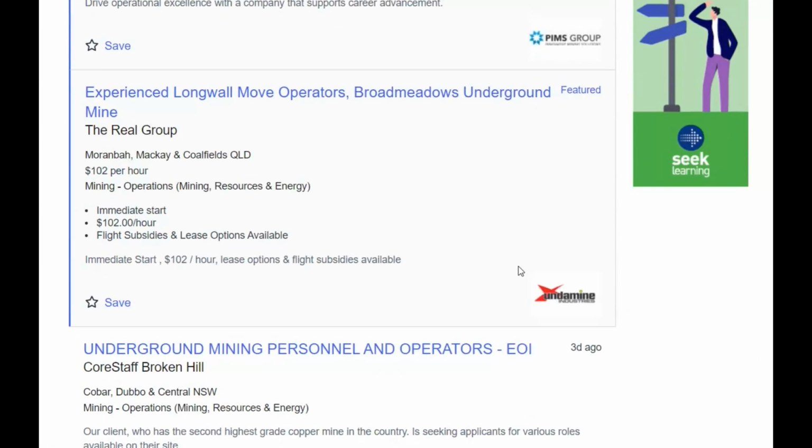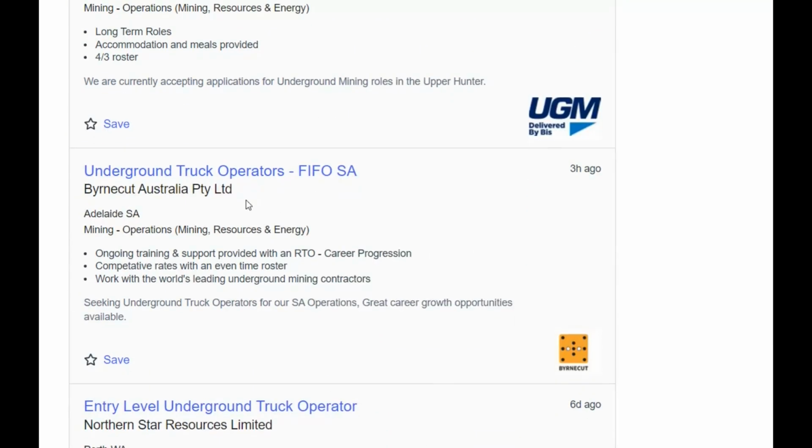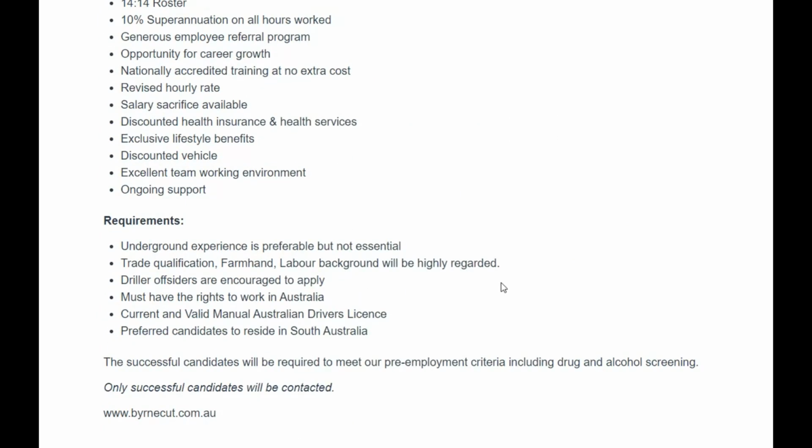So if we go down and have a look, you can see straight off the bat there's expressions of interest in New South Wales. And you can also see that there's the underground truck operator job here in South Australia. And if we zoom over and have a look at the ad, it's like we say when we tell people to do the training: you need to apply for all the job ads, even if they ask for experience, because there isn't really a lot of experience around.